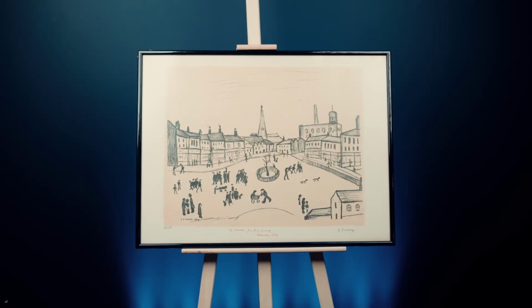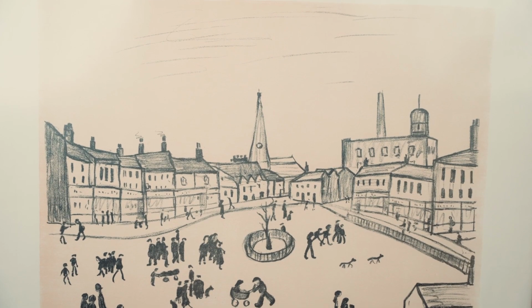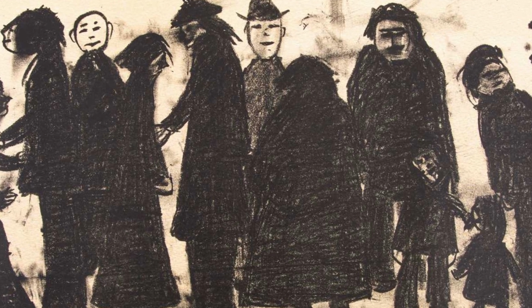Something else we could possibly look for as well with some prints, and this again applies to all prints, is when they are mounted in a frame, but they have a cardboard frame around the outside, a mount. These can react to the paper in the print. So once it's removed, you can actually see where the previous mounting has been. It affects the value. It's not the end of the world. It is something that can be removed, but obviously it's an additional cost to a buyer to have the burn removed.